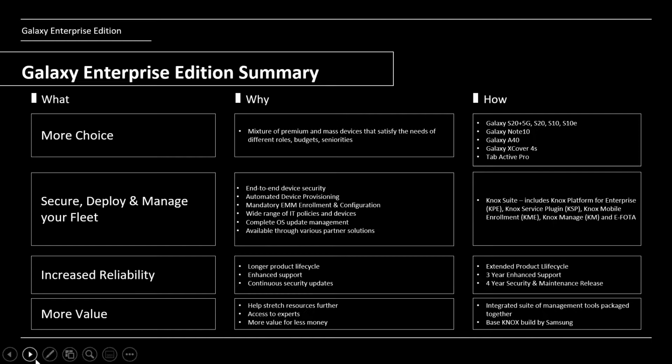Increased reliability: extended product lifecycle, 3 years enhanced support, 4 year security maintenance releases, and more value. So when it comes to the Enterprise Edition device, you get integrated management tools packaged together, and also the base build by Samsung themselves. So they will assist you to start off your new fleet or new rollout.